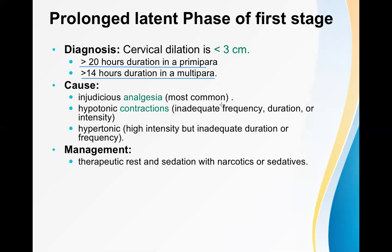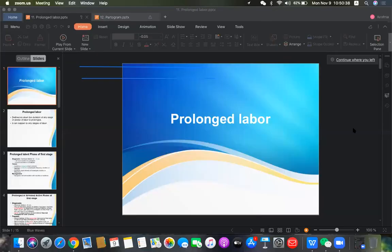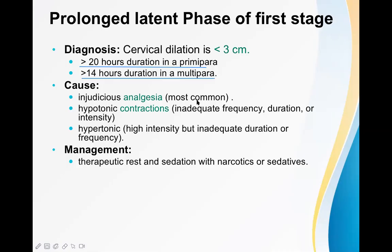Now, what are the causes of prolonged latent phase of first stage? The most common is injudicious use of analgesia. Injudicious use of analgesia means the analgesia was not really required, but still it has been given, and that analgesia is causing a prolonged latent phase. The important analgesia which you use is pethidine. So just think about injudicious use of pethidine.